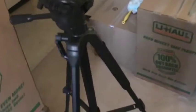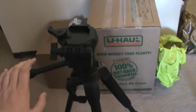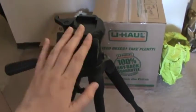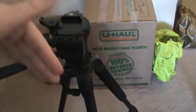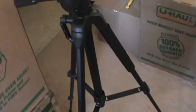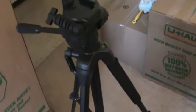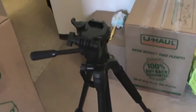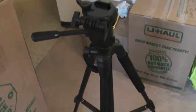This is just a standard tripod, and it is really handy if you are going to get into making more videos. You can extend it up quite high and use it to film downwards to do tutorial type videos. I get a lot of use out of this tripod, so it was a good investment, and it's definitely more handy than trying to prop a camera up on books and boxes.